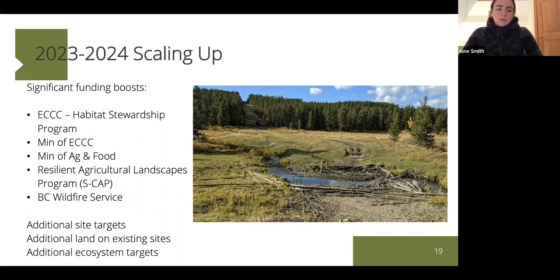And then we are also looking into adding different ecosystem targets. I mentioned wetland restoration and estuary restoration, and that would require, of course, some methodology work. So we're starting to talk about that internally a bit.